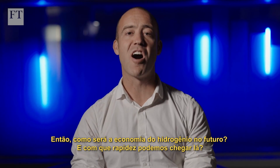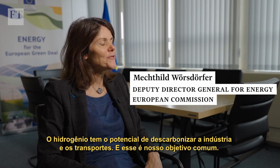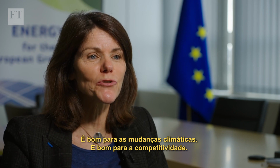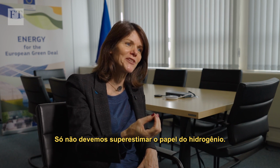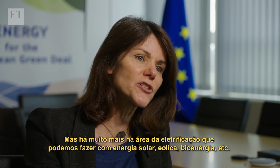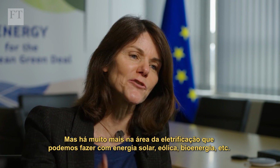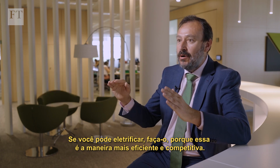So what will the hydrogen economy of the future look like, and how quickly can we get there? Hydrogen has the potential of decarbonizing industry and transport, and that's our common goal. It's good for climate change, it's good for competitiveness, but we also shouldn't overestimate the role of hydrogen. It has a key role in certain sectors, but there's a lot more in the electrification, which we can do by solar, wind, bioenergy for those, and so on. If you can electrify, then do it, because it's the most efficient and competitive way to do it.